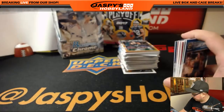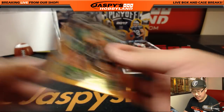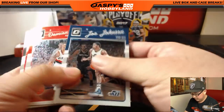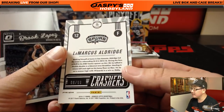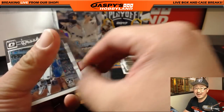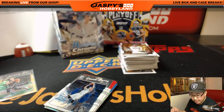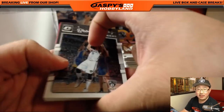Steph Curry. Jeremy Lin orange for the Nets out of 199. We've got Crashers. There it is. 86 out of 99, LaMarcus Aldridge. So the Nets Jeremy Lin will go to Mark Glassman. The LaMarcus Aldridge for the Spurs, that'll go to Daniel F.